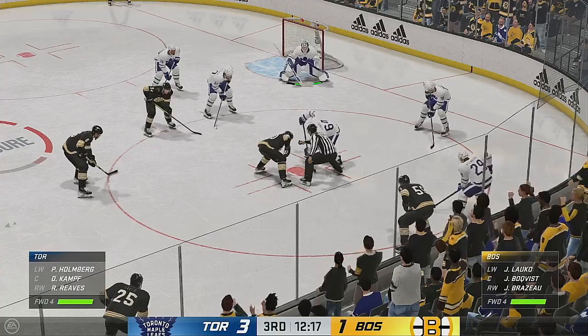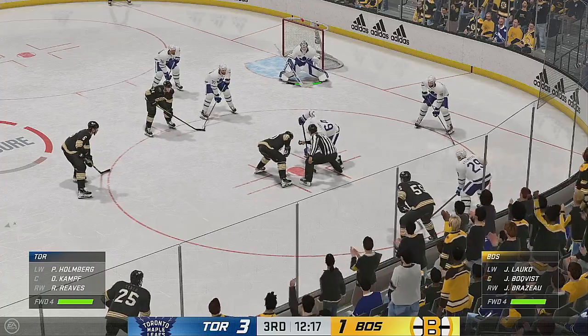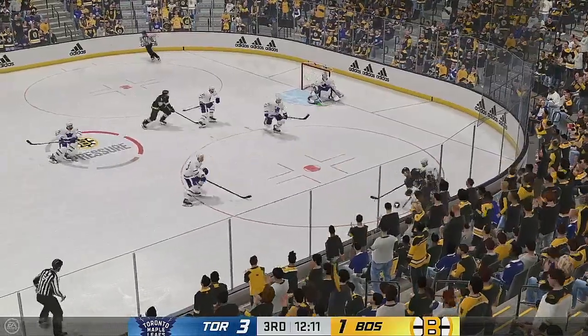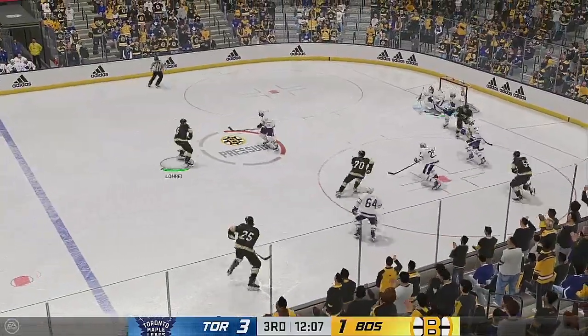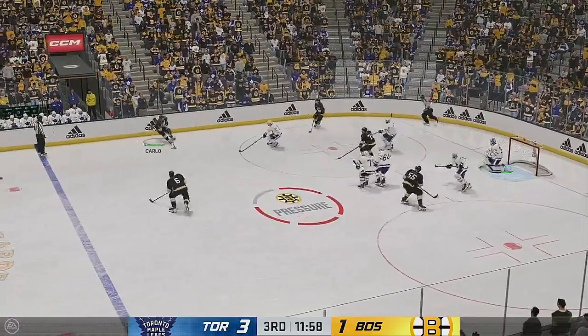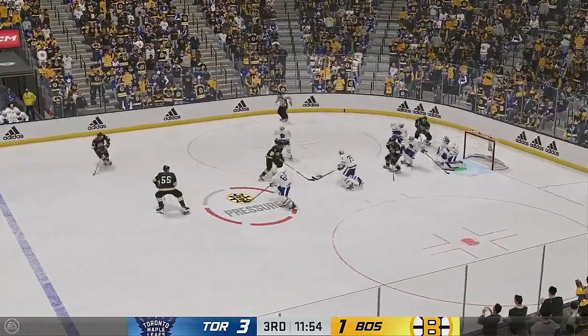Puck. Toronto's got the win off that draw. Pass back to the point. Oh, and it stays out. He got a piece of that one.